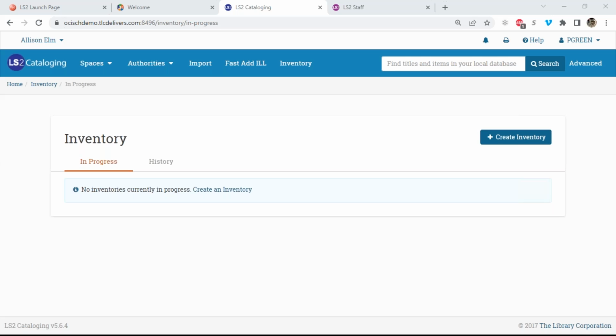You can run inventory in real time via the LS2 inventory interface. And if you're not up to date on your TLC versions, we're looking at version 5.64, which is the newest version. 5.7 comes out sometime this summer, but the newest version that we're looking at here, inventory is actually included with LS2 Cataloging. So I'm going to pause here for just a second.